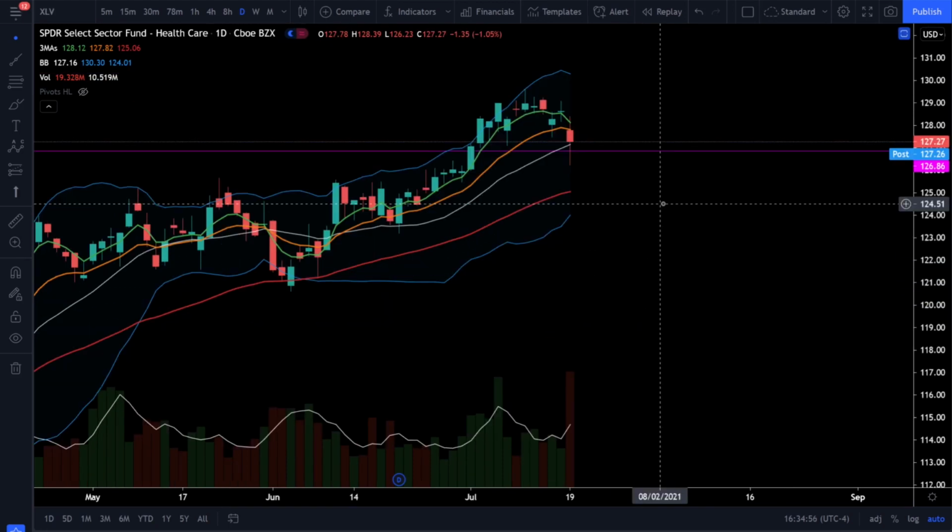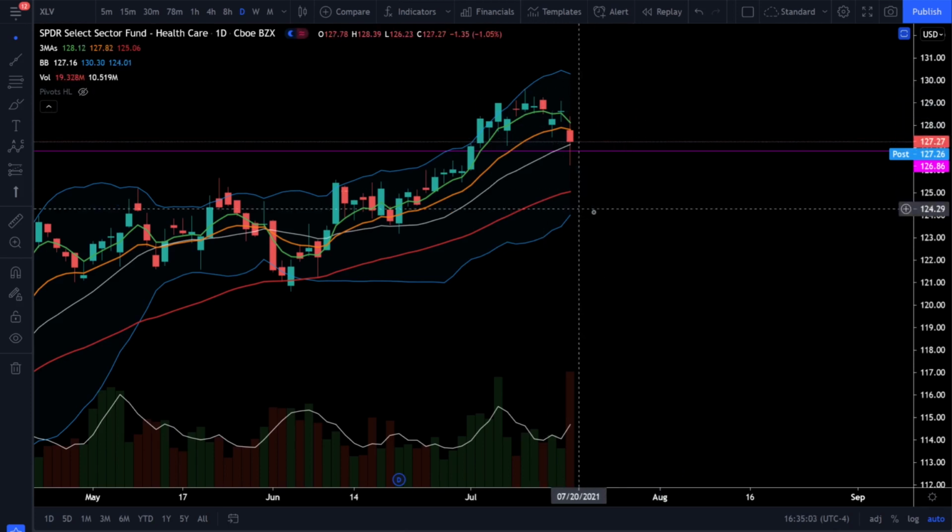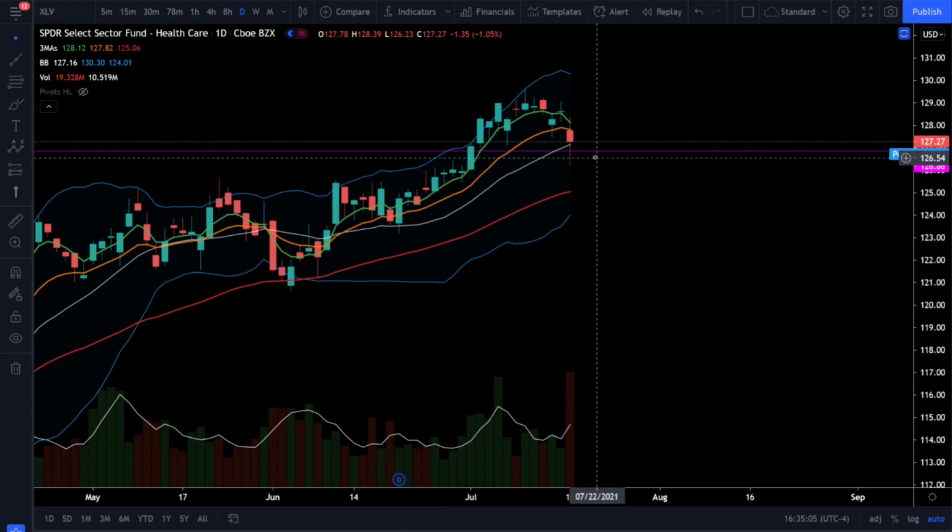The healthcare sector dropped 1.05% today and closed just above that critical support at the 20 simple moving average. The healthcare sector still has the full bull trend with price action above critical support.